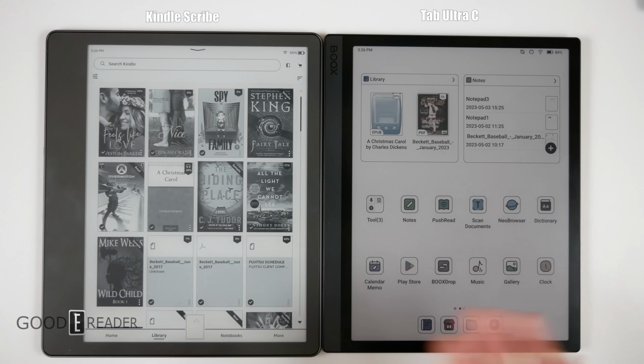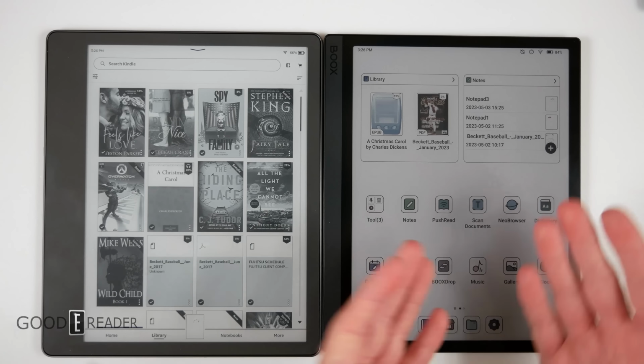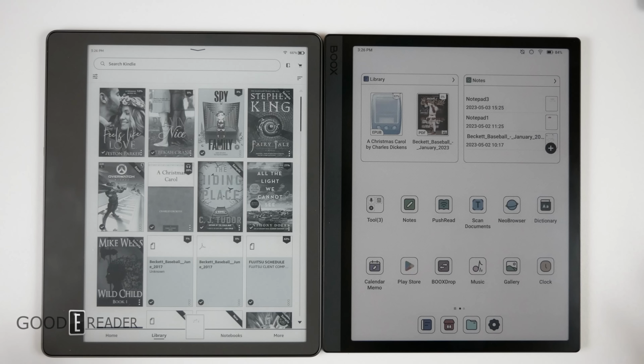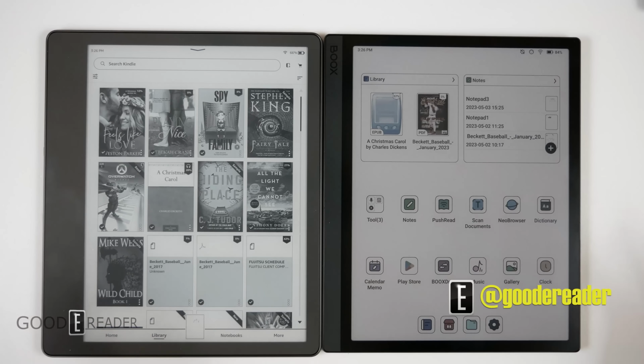So you have to consider these things when you're looking at a Scribe and you're looking at the latest color device. And if you don't want color, you can buy the Tab Ultra. That's still a contender, and then it looks just as good as this. If not, I would say a little bit better.